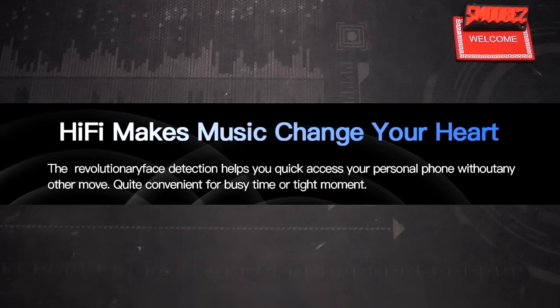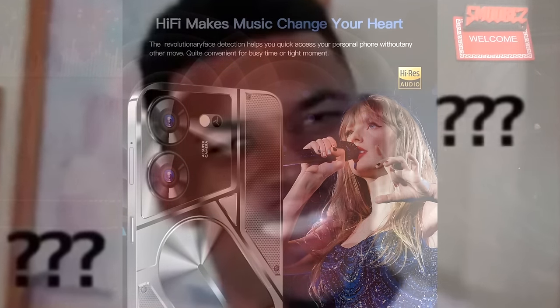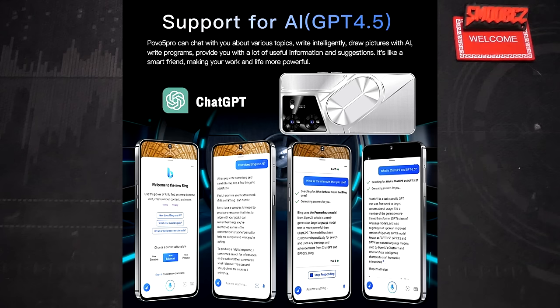The revolutionary face detection helps you quick access your personal phone without any other move. Quite convenient for busy time or tight moment. I think they're confusing it with face unlocking, but sure thing. Support for AI GPT 4.5, which supposedly doesn't exist, as I was told.